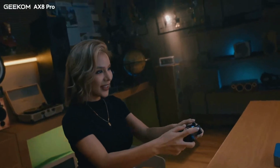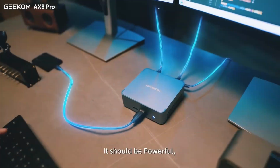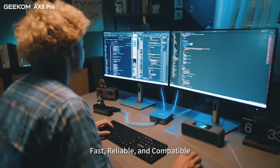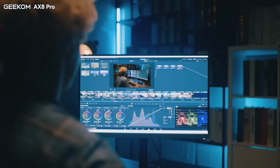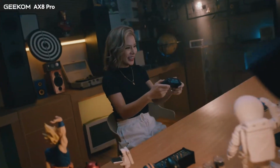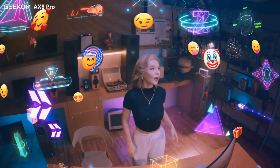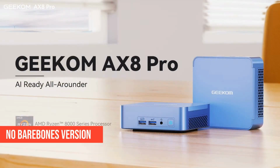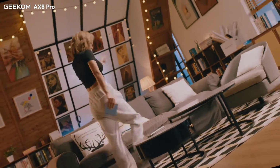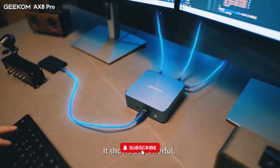Now, heat is a factor. By default, it runs at the highest BIOS performance mode, 65 watts TDP, which means high temps and louder fan noise. If you dial it down to 59 watts, the performance drop is minimal, but temps and noise go way down. You can't upgrade the CPU or GPU, and there's no bare-bones kit, which makes it a bit pricey. But if you want maximum performance in minimum space, the AX8 Pro absolutely delivers.